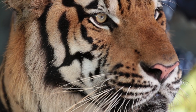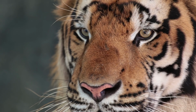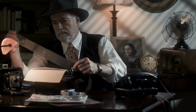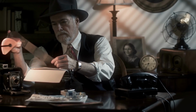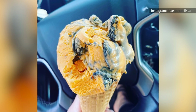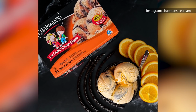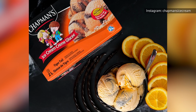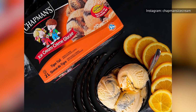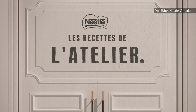Since the thought of a striped big cat may not conjure familiar taste associations, you might have questions. You probably don't have to be the world's greatest detective to deduce what two colors make up the appearance of Tiger Tail ice cream. What may surprise you, though, is the flavors behind those orange and black stripes. According to Chapman's, which bills itself as Canada's largest independent ice cream maker, its Tiger Tail is a creamy orange flavor with a black licorice ripple. Both Kawartha Dairy, a family-owned dairy company that is over 80 years old, and Nestle Canada sell similarly concocted flavors.